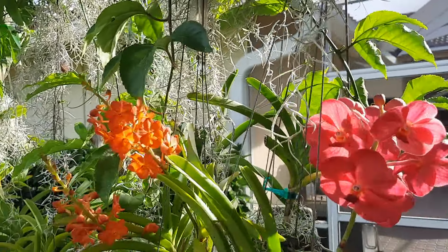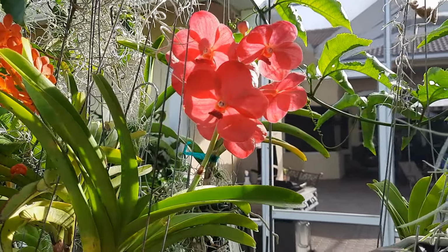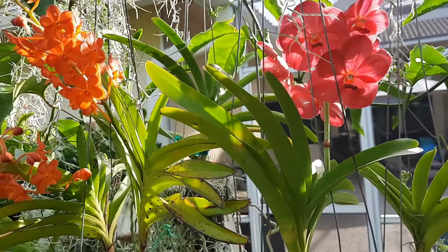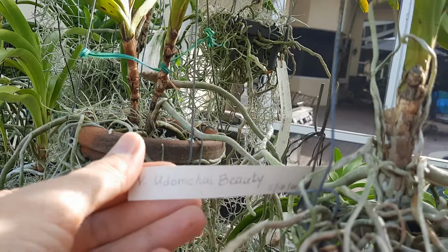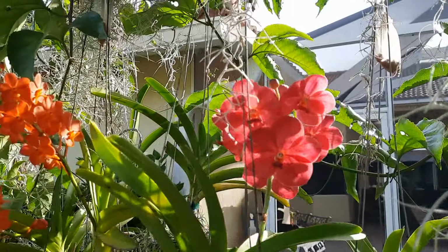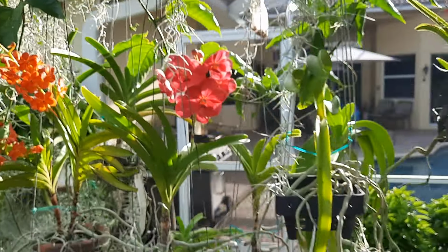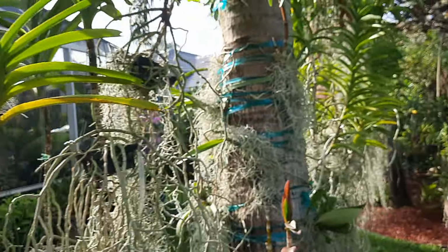And one of my favorite reds, this one not waxy but more silky, beautiful. This is Andamachi Beauty. That was a Home Depot orchid. If you come across it and really like it, I recommend buying it because she blooms a few times a year too. What else do we have here?